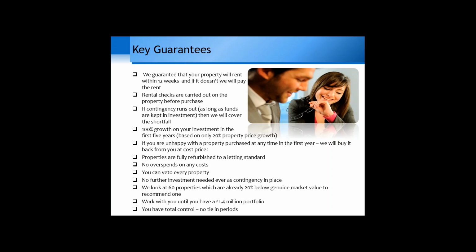Property is fully refurbished to the correct letting standard. You're not going to overspend on these properties. I've got skin in the game. The more profit I make you, the more profit I make. So we're not going to overspend. We're going to do it to the right standard, spend the right amount of money, and we're going to drive those costs down. You can veto every property.